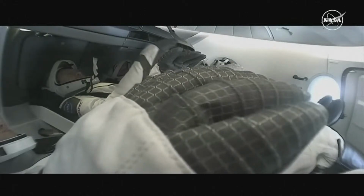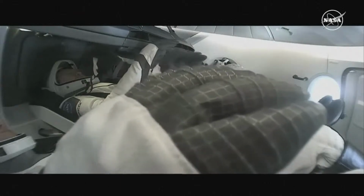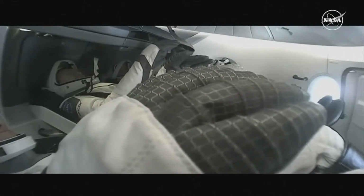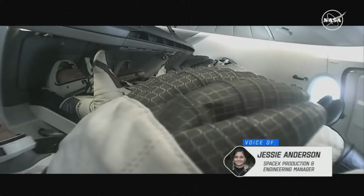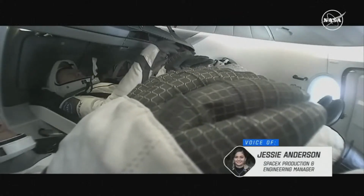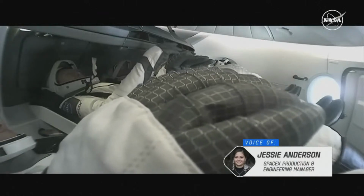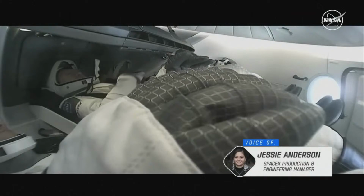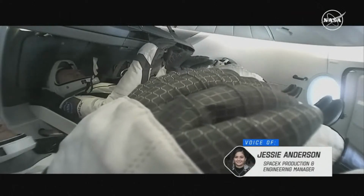Thanks, Sandra, and good morning, everyone. I'm Jesse Anderson, a manufacturing engineering manager at SpaceX. This will be the fourth port relocation of a Dragon Crew spacecraft, following those of Crew 1, Crew 2, and Crew 6. At this point, the crew is suited. Both the Dragon and APAS hatches have been closed, and vestibule leak checks are coming up here shortly.